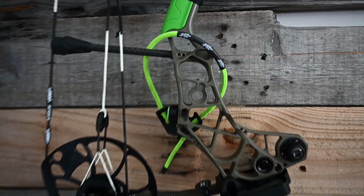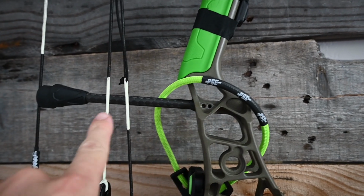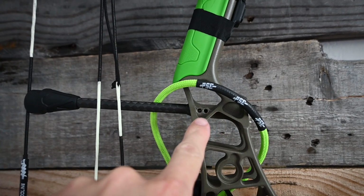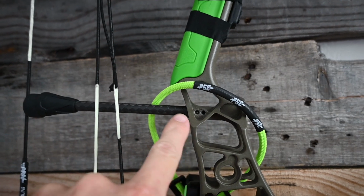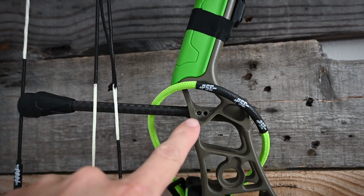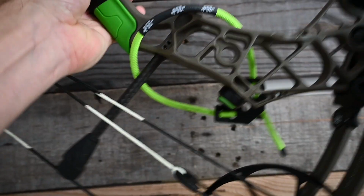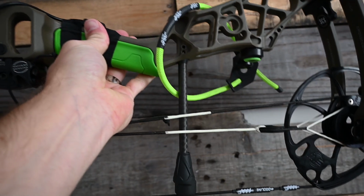One last step I almost forgot to cover is setting up your string stop. All you're going to do is loosen up the screw or screws on the Mathews case that add tension to your string stop bar. You want to loosen it up so that this can slide freely, and then all you're going to do is just tilt your bow.